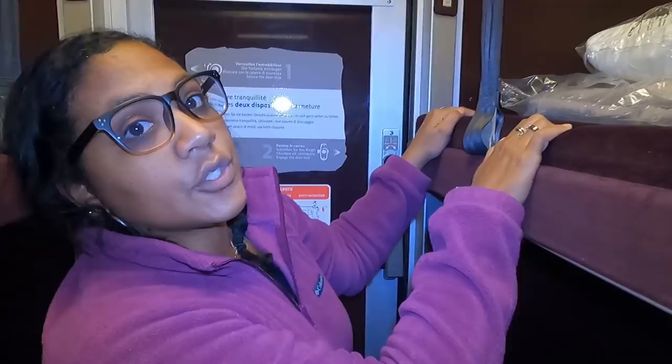Okay, and now I want you to look up above that. I'm just gonna climb up, hopefully he won't fall. And you can see up there, it is the storage space. Look at all that storage up there. There's so much more storage than you think. So you've got all that up there, plus all these up here. Right now we're laying out our rain jackets because it was raining on our walk over to the station today, and they are quite wet.